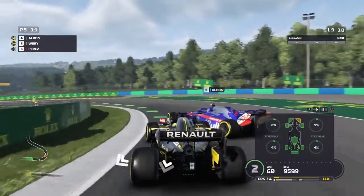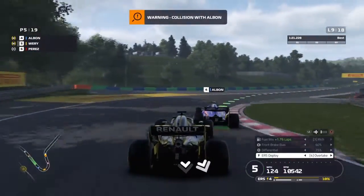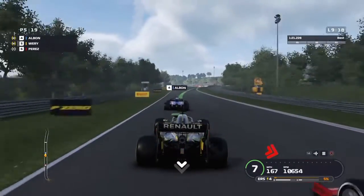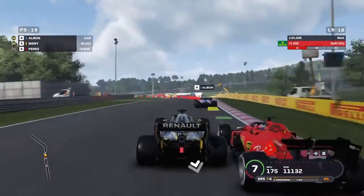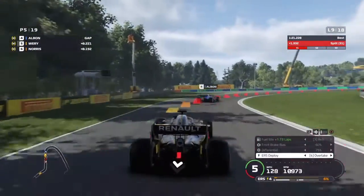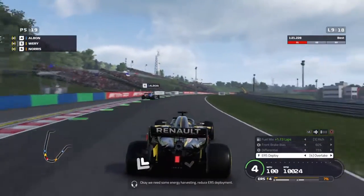Oh, I just dumped Albon. Oh, or not. What Albon's trying to do here. Perez is getting a run on me. And I forced Perez out wide. Getting me some energy harvesting.